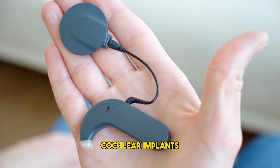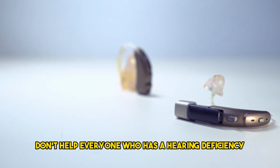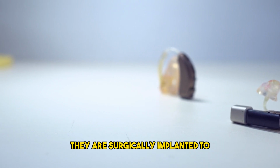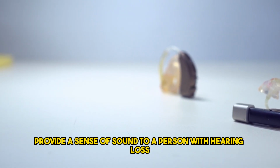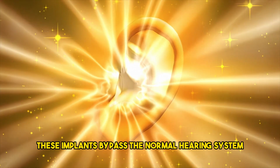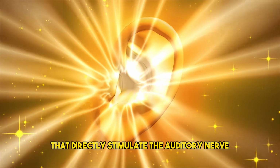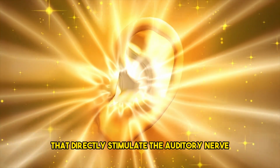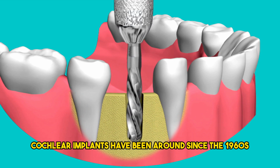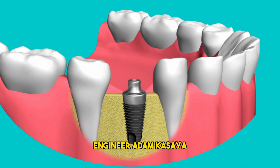Cochlear implants. Hearing aids don't help everyone who has a hearing deficiency, which is where cochlear implants come into the picture. They are surgically implanted to provide a sense of sound to a person with hearing loss. These implants bypass the normal hearing system and instead replace it with electric signals that directly stimulate the auditory nerve. Cochlear implants have been around since the 1960s, but their modern application was pioneered by NASA engineer Adam Kasaya.